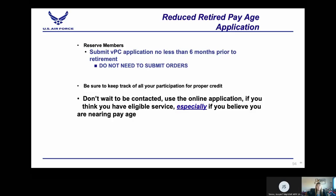We ask that you make sure that you look through your application and note if any of your lines need to be updated, that's where that would need to be updated. At this time, the application has a few little glitches that we're working on. So if you can submit actual orders or DD-214s, that would help us tremendously make sure that your time is updated correctly. But we are working on getting that automated to where you don't need to submit those.